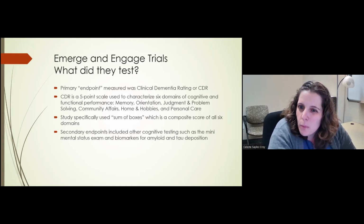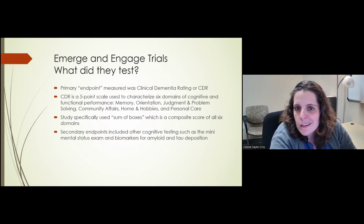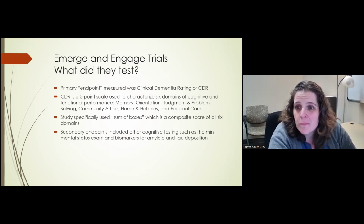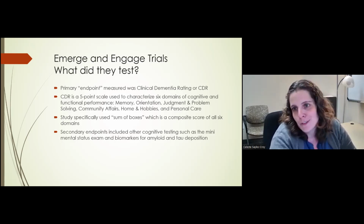So the primary endpoint, that is what they were looking for to see if it made a difference, was the Clinical Dementia Rating Scale, or CDR, that's what we call it. It's a 5-point scale. It's used to characterize 6 different domains: memory, orientation, judgment and problem solving, community affairs, home and hobbies, and personal care. Again, this is something that was developed to try to quantify the symptoms of Alzheimer's disease, because it's a really complicated thing and a hard thing to put into numbers, right?